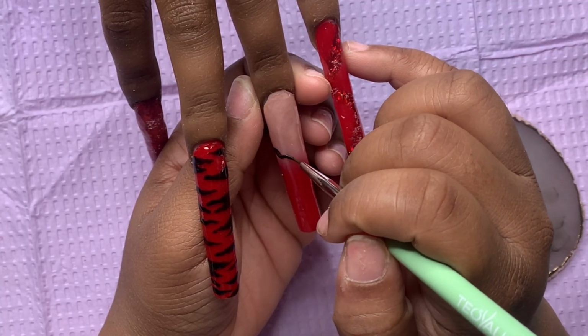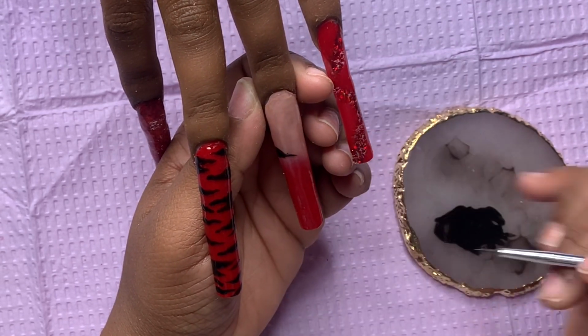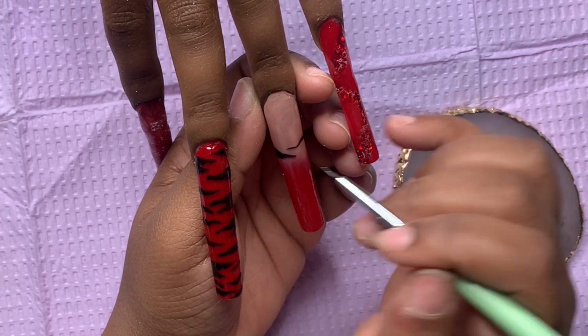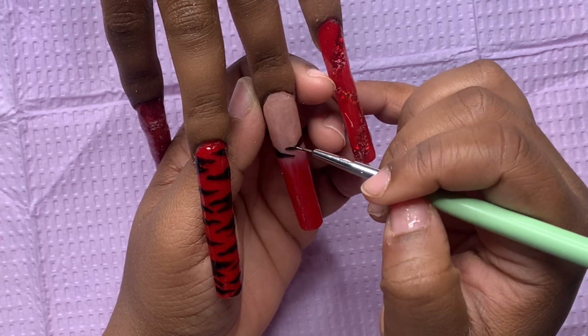For this other nail, we're just going to do the print halfway. And after you're done doing the print halfway, you're going to also add to the pinky nail as well. You only want to put the print where there is just the regular red color. You don't want to cover up the glitter.